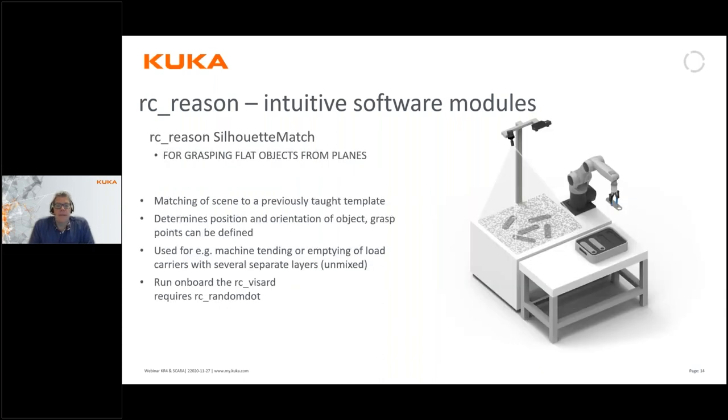If we look a little bit into the different software modules of Roboception, the first one is what we call silhouette match. It's typically for grasping more or less flat objects lying in planes. That can be planes stacked on top of each other, but still more or less 2D recognitions. And what it actually does is that it matches to a taught template. So we teach the vision system what shapes to look for, search for in the picture, and then determine the position and orientation of the object. And we can also define what grasp points are allowed in this system.